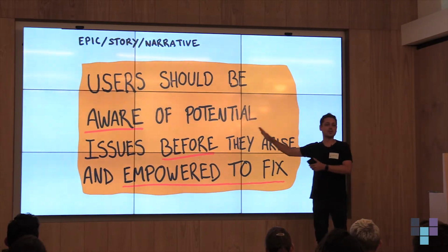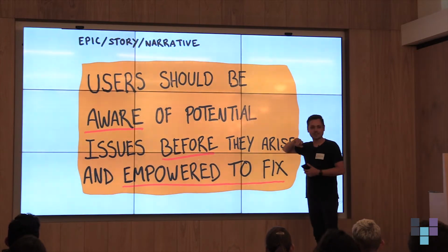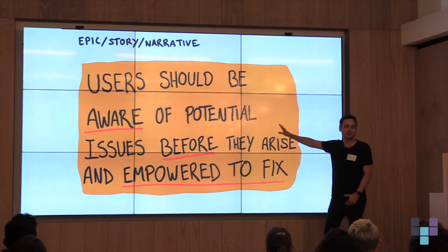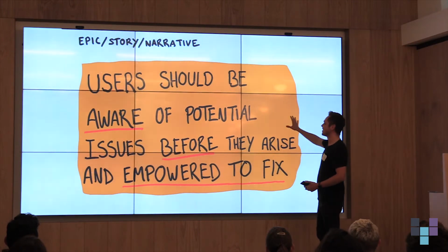This is not a talk, by the way, on how to do stories, how to do agile, how to do any of the user experience research. This is just a concept on how to think about progress within your product. So I'm sure you guys are already mentally picking holes in this, and that's fine. This is just an illustration.